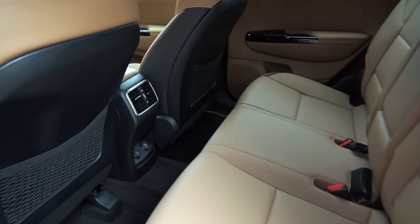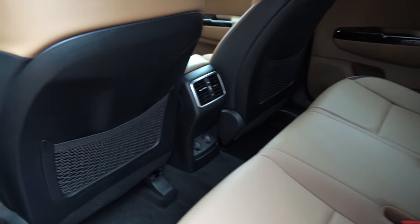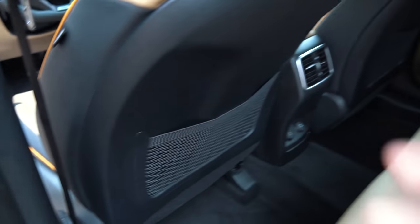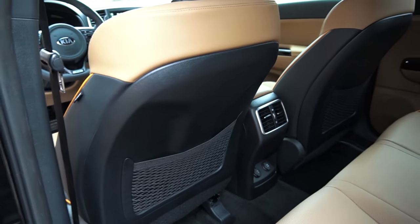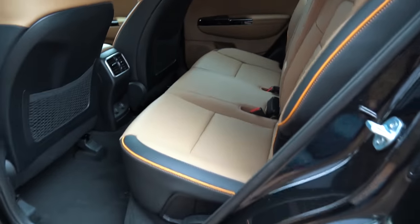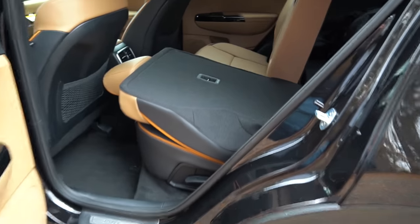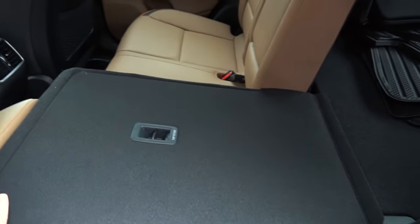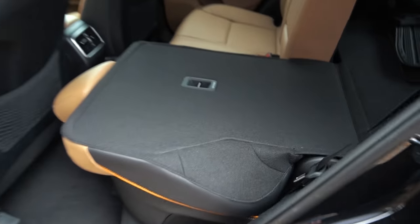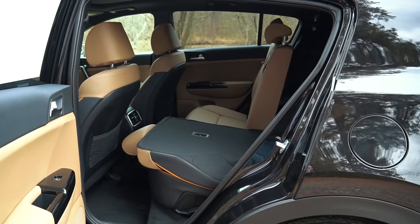You have the ventilation, 12 volt outlet, and USB port for your passengers in the back. And you have the plastic seat back, so nobody scuffs up your leather. Then you have the nets for storage as well. These seats do go flat. All you have to do is pull this little tab right here, and those drop down flat. You have the seat anchors and the tethers as well, and those click into position, both of them do, so you have full utilization of the storage in the back of the vehicle.